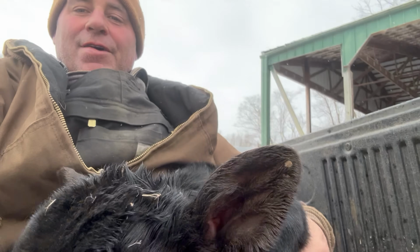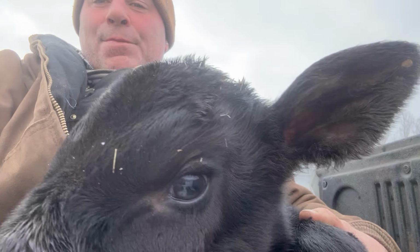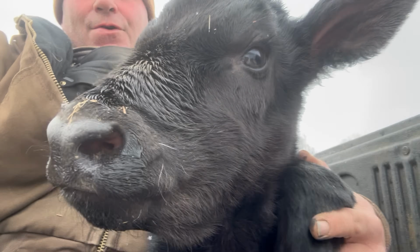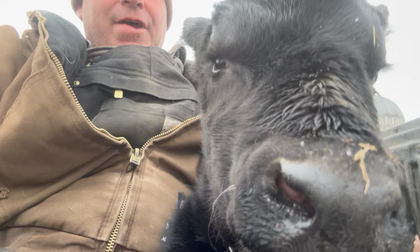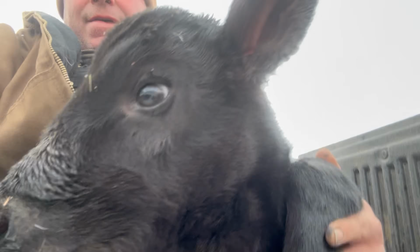Now we're gonna get the other twin. All right, we gotta load him in the truck. He was actually a little bit bigger than his brother, but I don't know if he's just too weak. I don't know. So we would put the stronger calf on his original mama, and then we're gonna give him the other one.